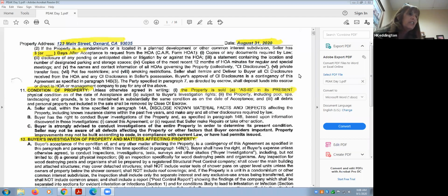Second section is condition of the property. Here in California, homes are sold as is, although buyer does have inspection rights. They have a time frame also to do those inspections, which we're going to cover, and they must be done in a timely manner. If you wait and allow the time to pass, you may have cost your client the ability to have that inspection.